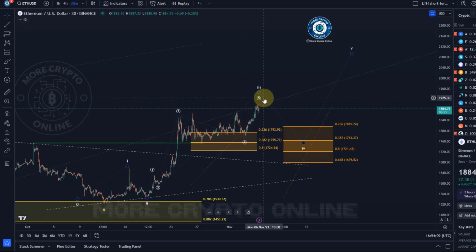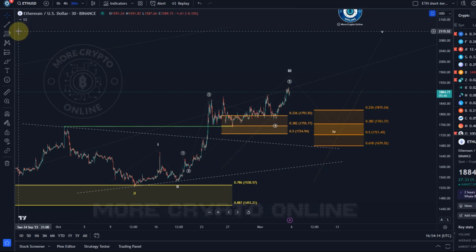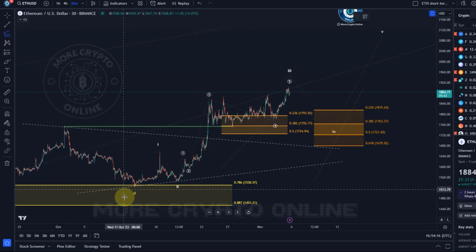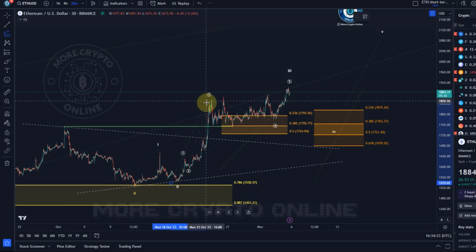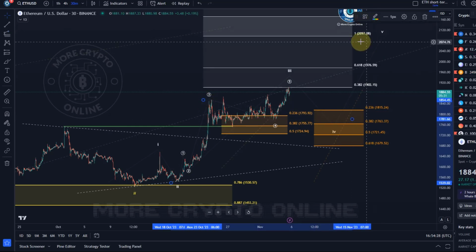But I can tell you that this can still stretch out higher, of course, this third wave. It's basically just sort of fulfilled minimum requirements. Let's take a look at what kind of levels ETH could still reach. So let's take the measurement here. I just need to make sure I've got all the extensions. So yeah, it reached here the 38.2 extension. That's basically the minimum, the minimum expectation. Next fib level would be 1976. So it would be quite a bit of a jump. If it keeps going from here, that would be the next level to watch.